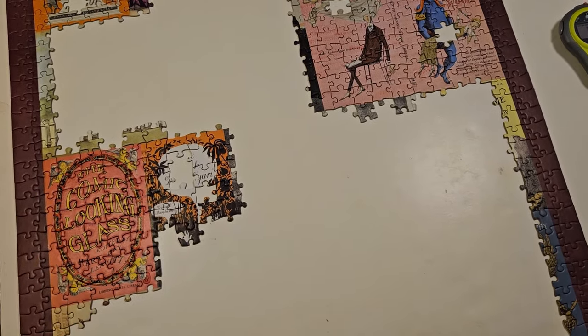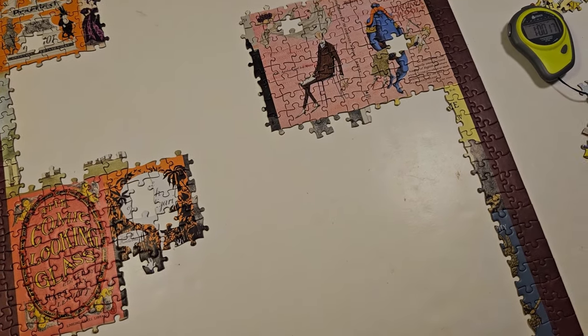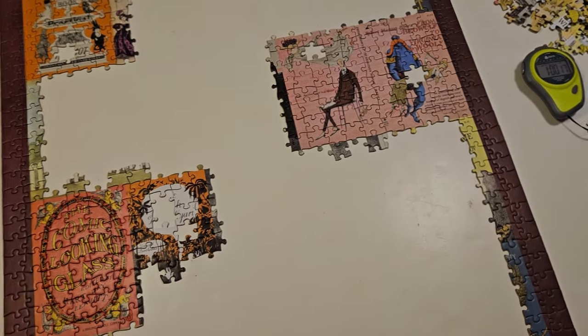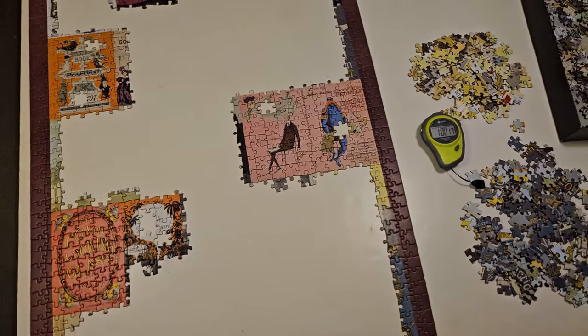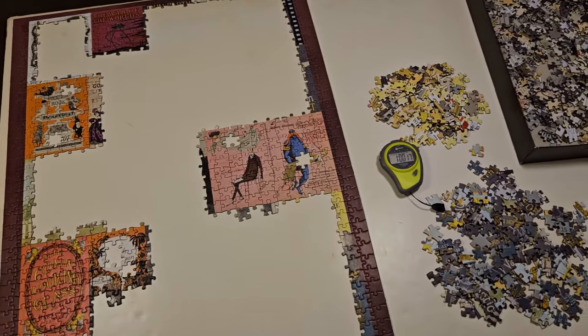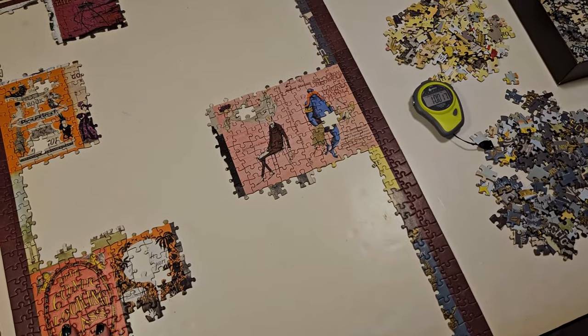The fit could be a little bit tighter. No false fits. Acceptable amount of puzzle dust. Really lovely image to put together. So all in all, I'm happy. And now I'll just finish this up and we'll move on to the other piece counts before I give my final thoughts on this puzzle.